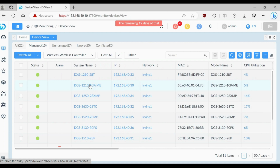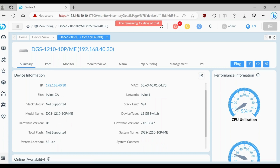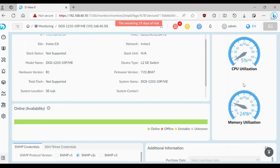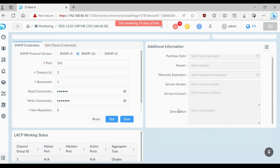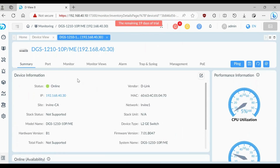Now you can also click on these links to go more into a device view. So like, let's say I want to view a device and just get some analytics about it, right? So I can come in here and click on this DGS 121010P ME, where you can see the IP address of the device, what site it's located at, what hardware version, again, CPU to memory utilization in real time. And then you have some other information about, purchase date, right? So if there's any type of RMA requirements, you can keep all that here, and it'd be easy to just reference it here if you ever have to use it. And then some additional protocols support there.